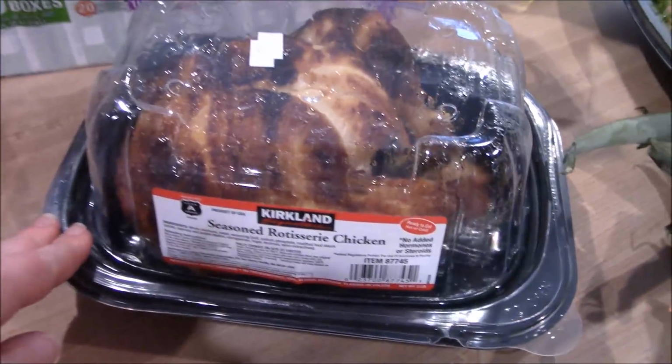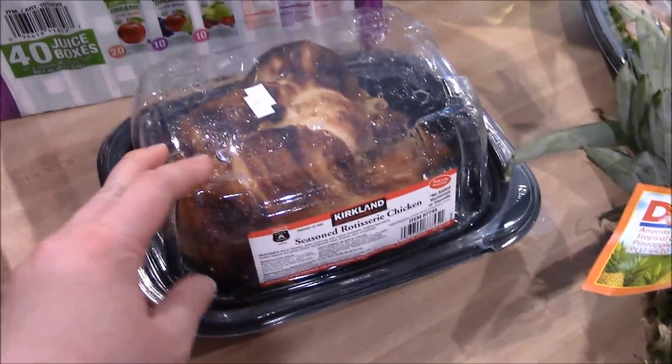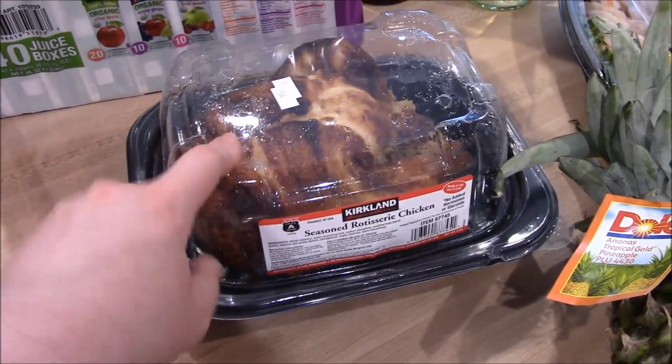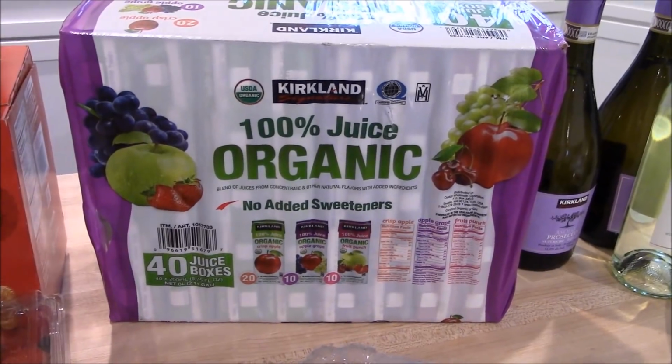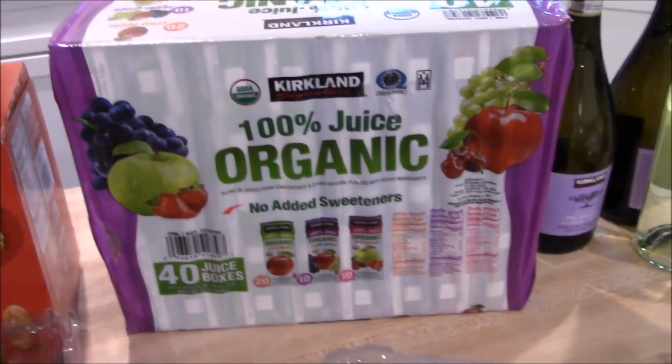I also got a rotisserie chicken. These are under $5 at Costco, and I haven't bought one in a while, but I've been craving chicken salad, so I thought I would buy that and use it for chicken salad. I also got our organic juice boxes, the Kirkland brand. I get these pretty much every time I go, and the kids love them.